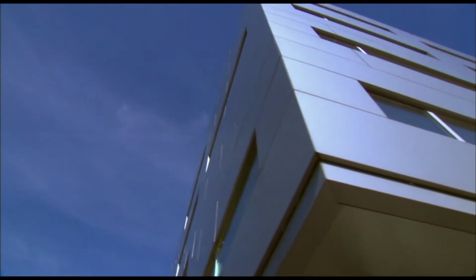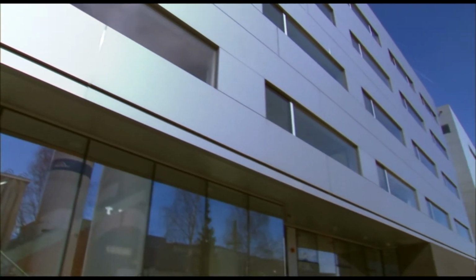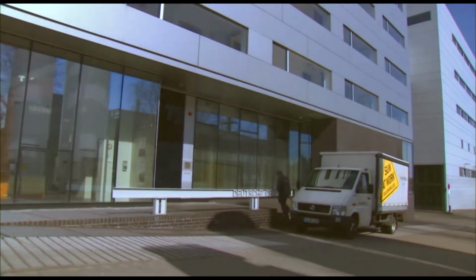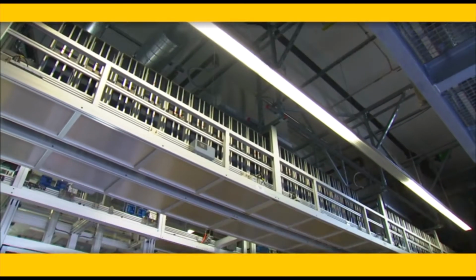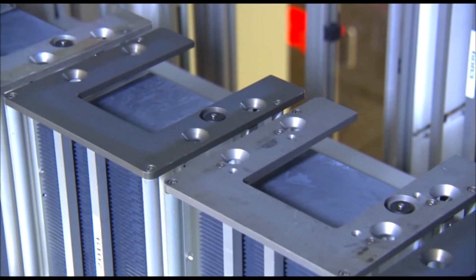Welcome to the SolarWorld Cell Production Plant in Freiburg. This plant uses a fully automated process to manufacture multicrystalline silicon wafers. Our silicon wafers are inspected and cleaned before they enter the cell manufacturing area.